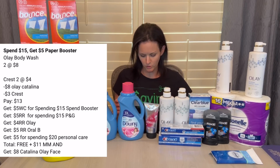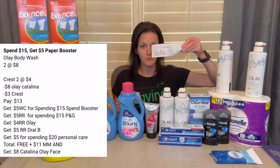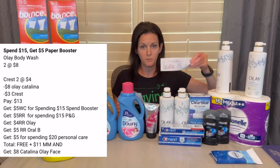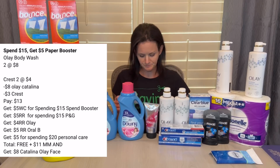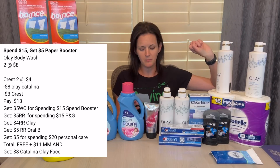Again, I used some of the manufacturer Procter & Gamble register rewards to pay my balance down. And I got back the $5 in Walgreens cash for spending $15. That was that bonus booster that I got from the person in front of me. The $5 register reward for spending at least $15 in Procter & Gamble products.